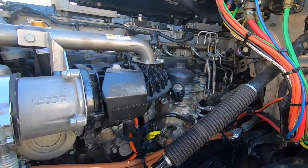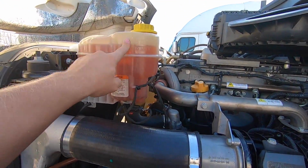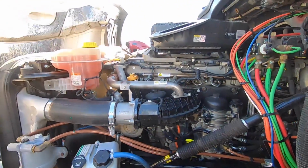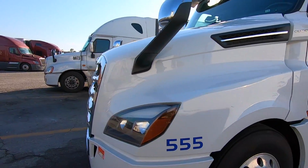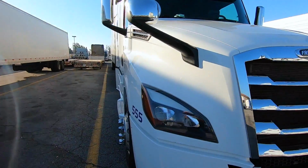I'm gonna have to take this to the dealer when I get back to North Carolina and tell them to fix this issue, because that's pretty dangerous. Anything could happen, anything could erupt. So hopefully it's all good for me to make it back to the East Coast. This truck does almost have 340,000 miles, and it's already experiencing these kinds of issues.